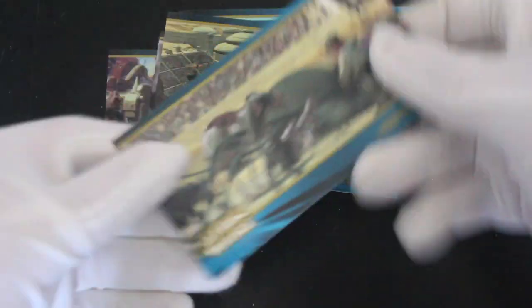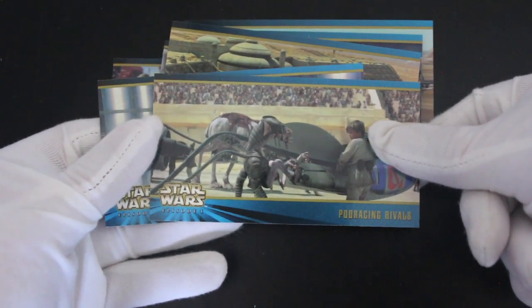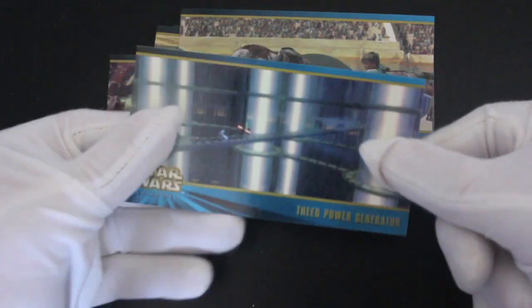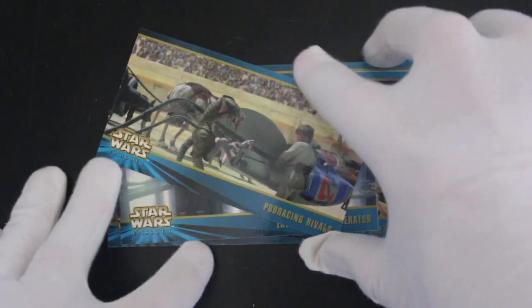Okay, let's keep going. You're getting nice concept art on these as well. You know me by now, if you watch the show a lot, I do like concept art. I like comic book covers on these cards, all sorts like that. The Theed power generator as well to end the pack off with, when they have that big fight. Well, that's it for Star Wars Episode 1, Series 2.